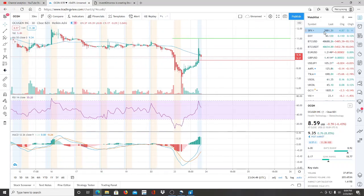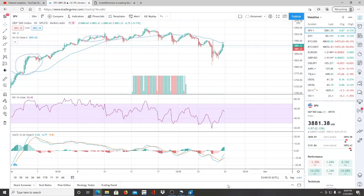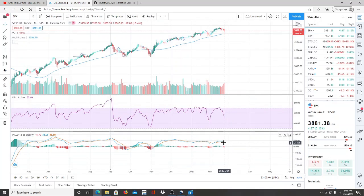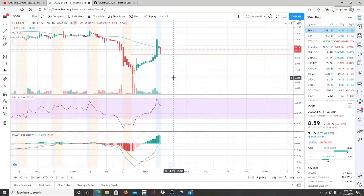And when I pull up the S&P 500 index, it shows me that, yeah, it's pulling upwards, but we have a lot of room to go downwards, because in the 30-minute, it's showing recovery. But in the 1 day, it's showing that there's still room for this to go down to the middle, and there's a lot of room for this to get oversold. So we need to pay close attention to the market. I really want every single investor to be aware of that. So here we are, Ocugen Inc.